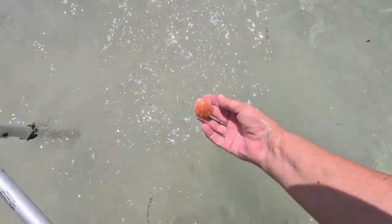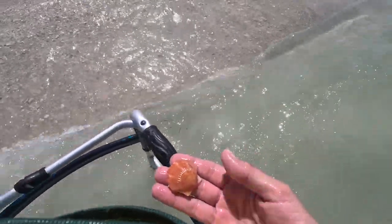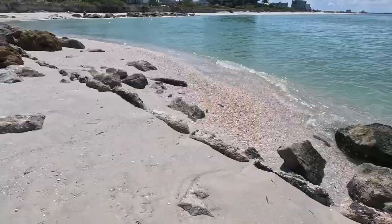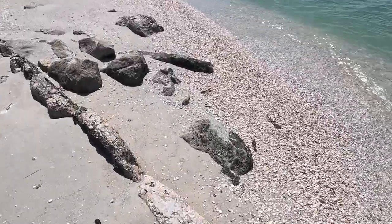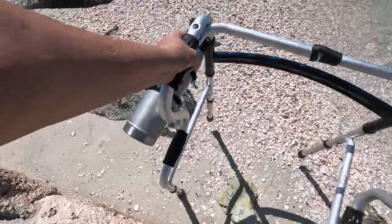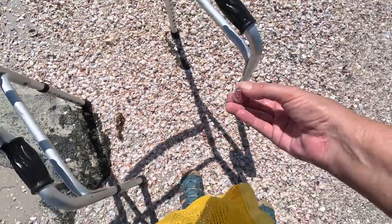See orange. Yes, I do. That's a beauty. Oh yeah, the water's coming way back in. Time to get around the rock pile. Oh golly. Oh, how pretty. You just washed in. You weren't here before.